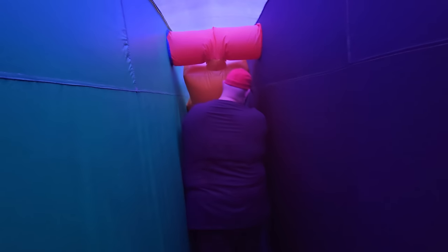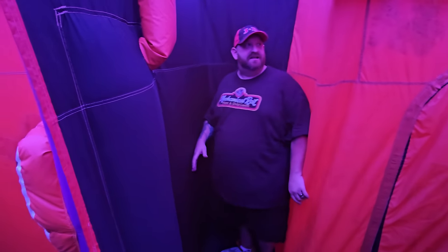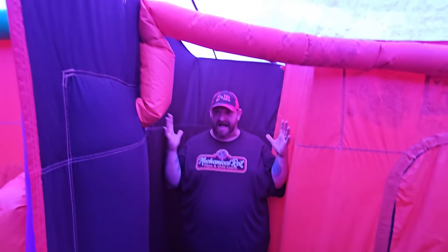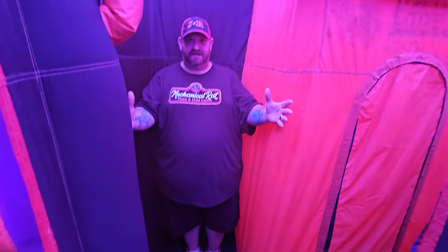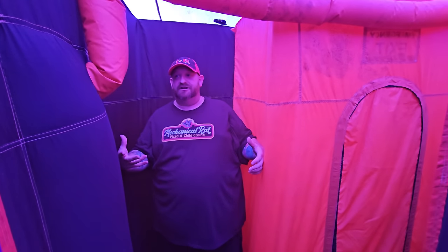Back through the ghosties. Yeah, look how big it is back here in this little cove, like where somebody could hide and jump out and scare the living crap out of you, or else you could have an animatronic here or another inflatable or something.